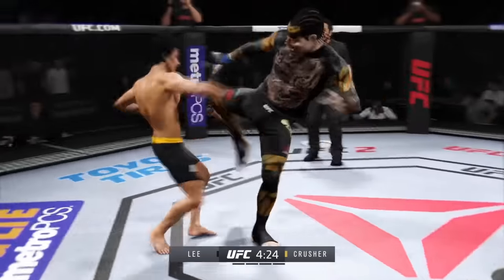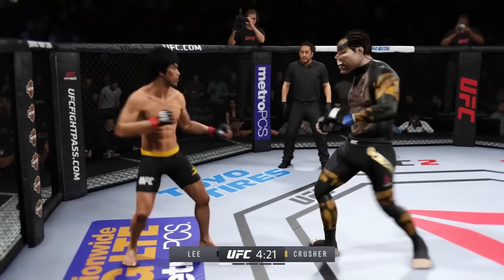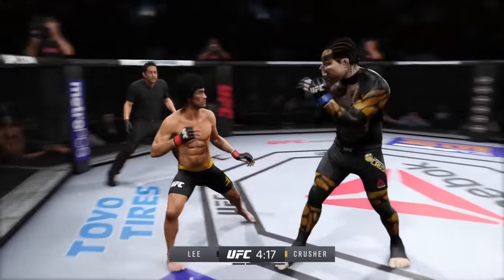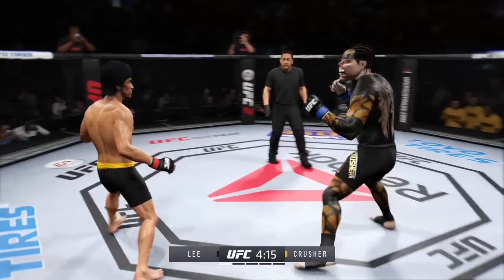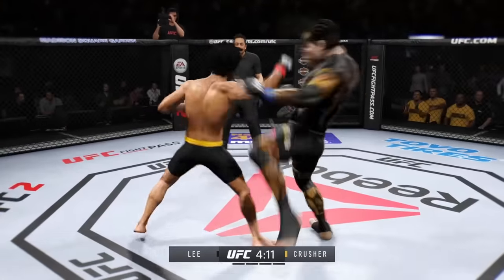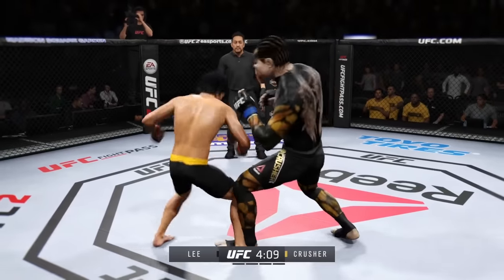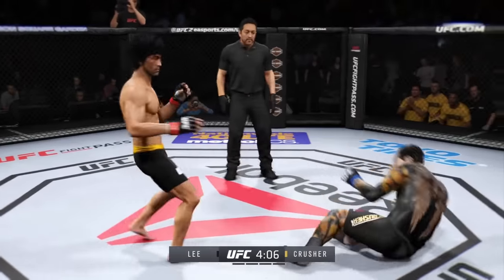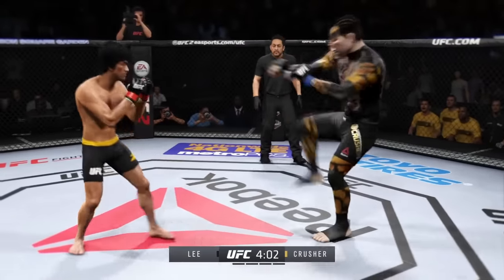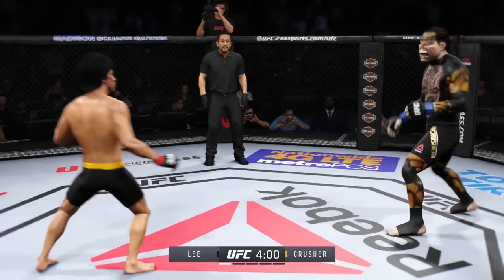Joey defends the head strike with the parry. Huge uppercut misses. Oh, nice spinning back kick. Strong kicks by Lee. Feints with the kick. He caught him with the head kick. Big shots. Powerful right hand. And he answers. Big kick to the liver. He's down. Huge kick.